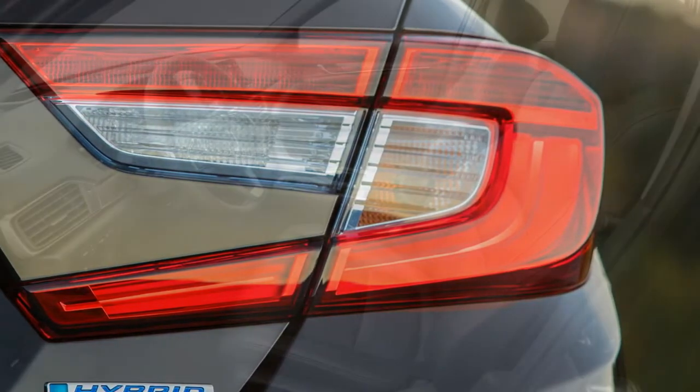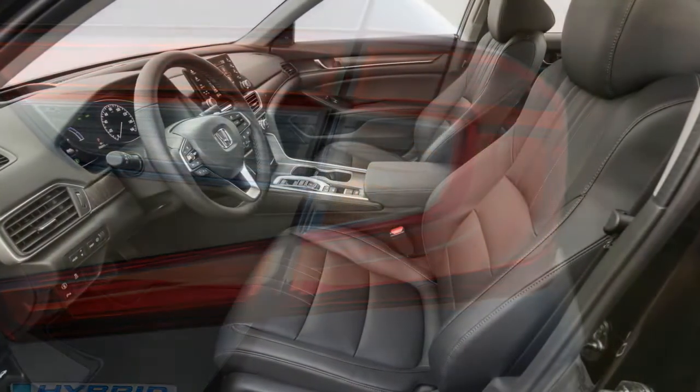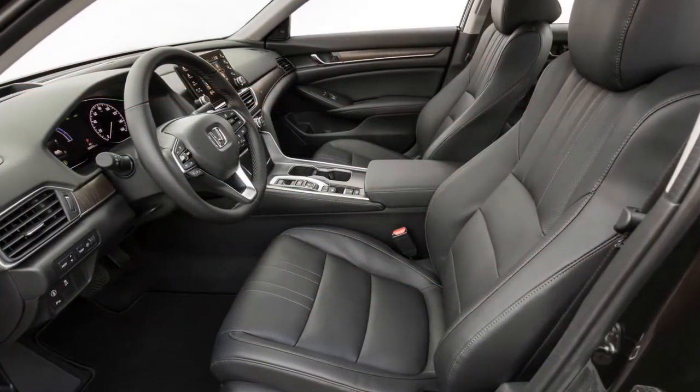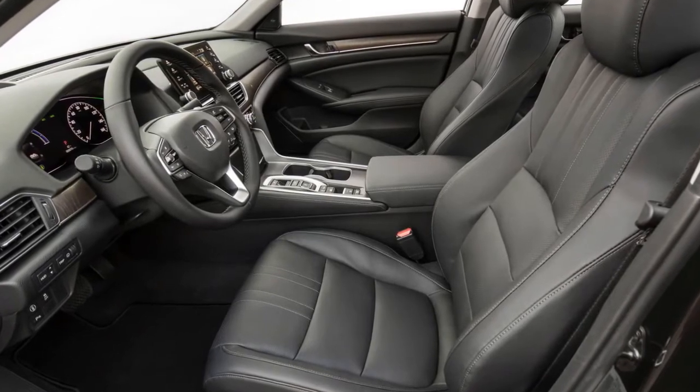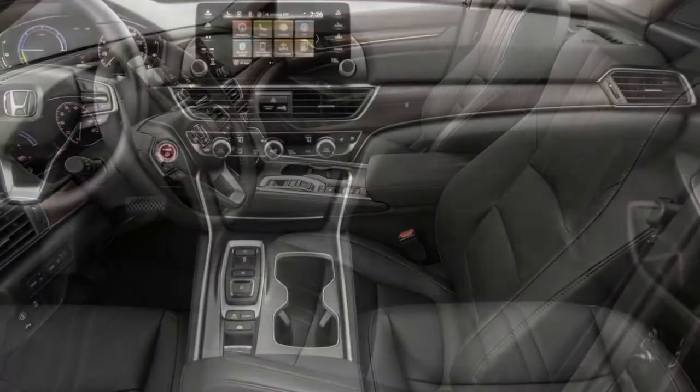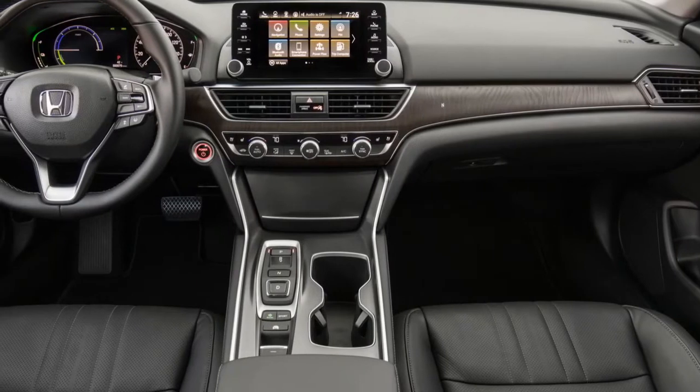Aside from a few discrete hybrid badges, track-specific wheels with flush spokes, and a digital gauge cluster that always shows the car's power and charge status, nothing announces this car as the green version.